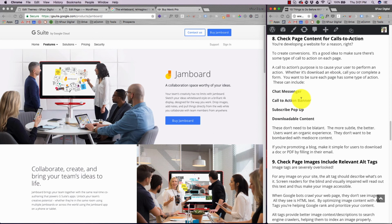Next up, you want to check every page of your website for calls to action. You're developing a website for a reason, right? To create conversions. It's probably a good idea to make sure there's some type of call to action on each page. A call to action's purpose is to cause your user to perform an action, whether it's to download an ebook, call you, or complete a form. You want to be sure that every page has some type of this action.